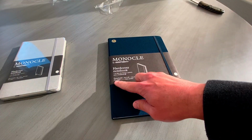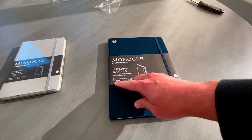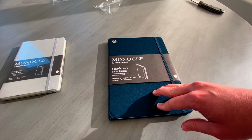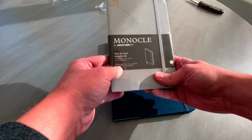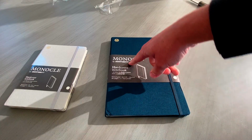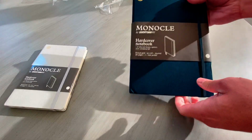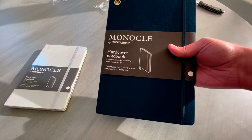So here's the deal with this one. You can buy from Leuchtturm 1917, 121 pages, soft cover. Monocle puts its own spin on it, and suddenly you can get this size, the B5, I think that's 7 by 10 inches, with the 181 pages, which is the same number of pages as this one. Frankly, I expect that Leuchtturm 1917 will be coming out with a notebook in the next year or two, probably like this. A softcover one for 121 pages on their website, I believe about $24 US.